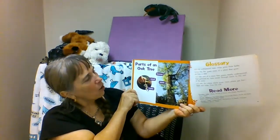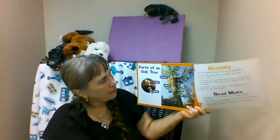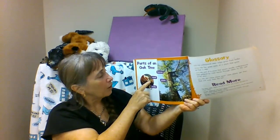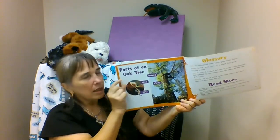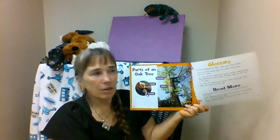And here we see an oak tree. Look at this thick stem with the branching stems of the oak tree. Here we see that seed that was inside the acorn. Now the squirrels will bury lots of these acorns in their scatter hoarding. But inside that hard outer shell is the nut inside the seed. And inside that seed is the beginning of a root, the beginning of a stem, and little seed leaves that will emerge once that seed germinates. That means when it softens up and kicks off its hard seed coat.